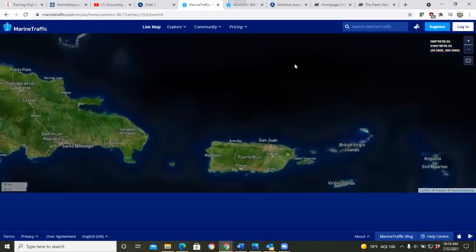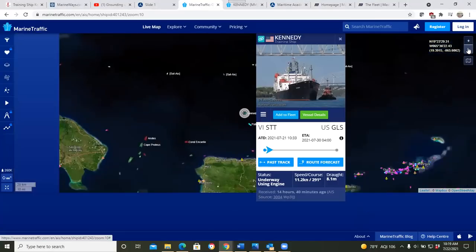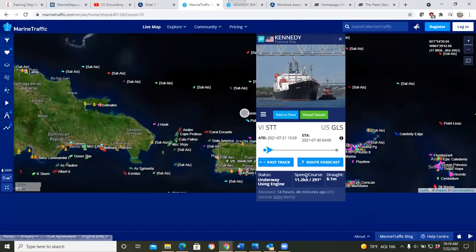So she was able to set sail. So obviously not an issue, obviously no damage being assessed at the time. Let's go ahead and see if we can pull her up here, see where she's at. There she is, just north of Puerto Rico right now, underway, 11.2 knots, heading for Galveston. She's supposed to be in at the end of the month, July 30th. She just departed St. Thomas yesterday.